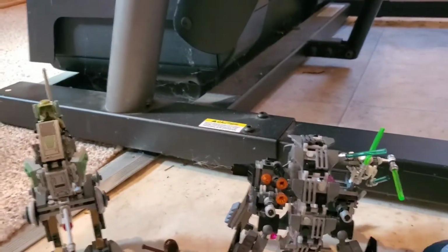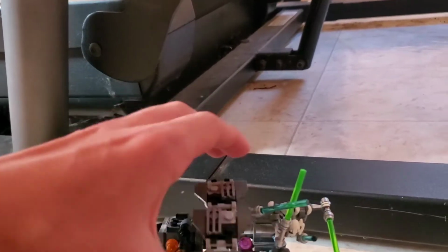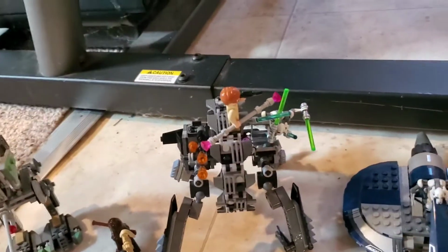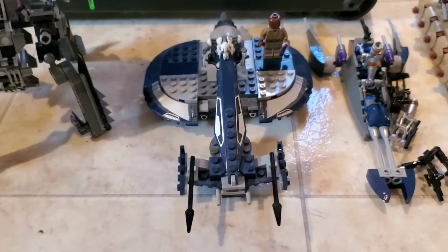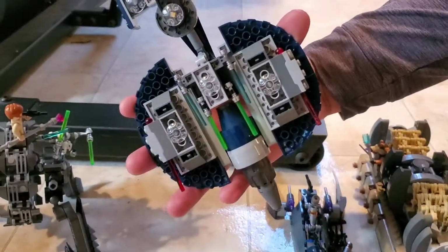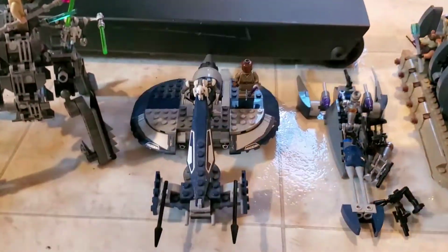This is a General Grievous set, and Obi-Wan is attached to the wheel on the bottom. I don't know why, but General Grievous has a little walker right there, and then Obi-Wan at the top. This next one is General Grievous's speeder. Comes with Mace Windu with his lightsaber. And on the bottom we have General Grievous's lightsabers as well. You have the 2 blues and the 2 greens.